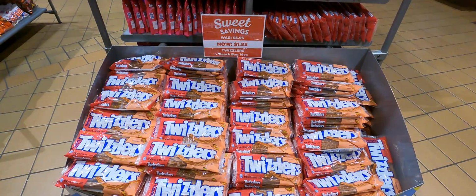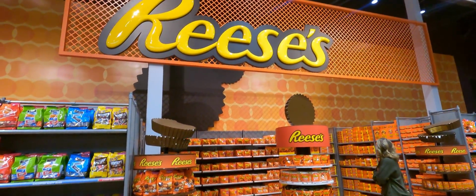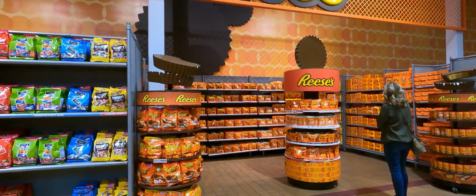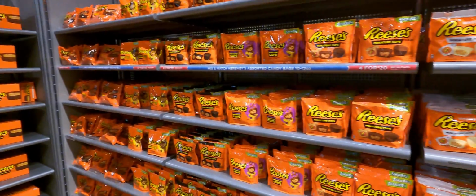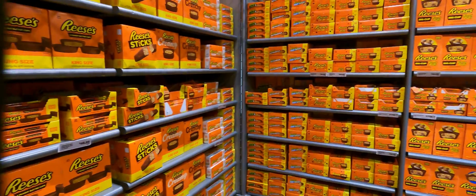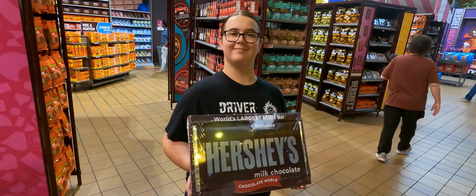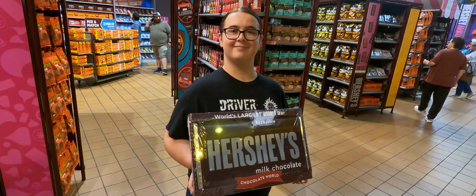Peach flavored Twizzlers. There's an entire section devoted to Reese's stuff. Every kind of sweet treat you can imagine. Not only that, but every amount or size of candy, from huge boxes to individual servings. I put on my Insta a picture of me from 15 years ago holding this 5-pound candy bar.